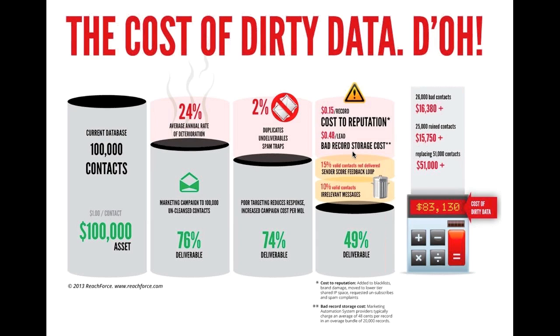Additionally, for some marketing automation systems, it costs as much as 48 cents per lead to store it for a year. So there's an expensive carrying cost for those bad records and those dark contacts. And there are email systems that never mark them as bad. They just receive all mail, so you'll never really know.